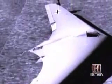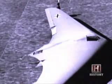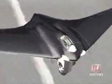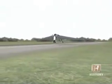Another of Reimer Horton's designs is the HO-229. Built of wood, and with its engines housed on the wings with their exhausts vented on the top of the wing, this aircraft would have been extremely difficult to detect. But if it could have flown, it would have had a top speed of 620 miles per hour, the fastest aircraft in World War II.